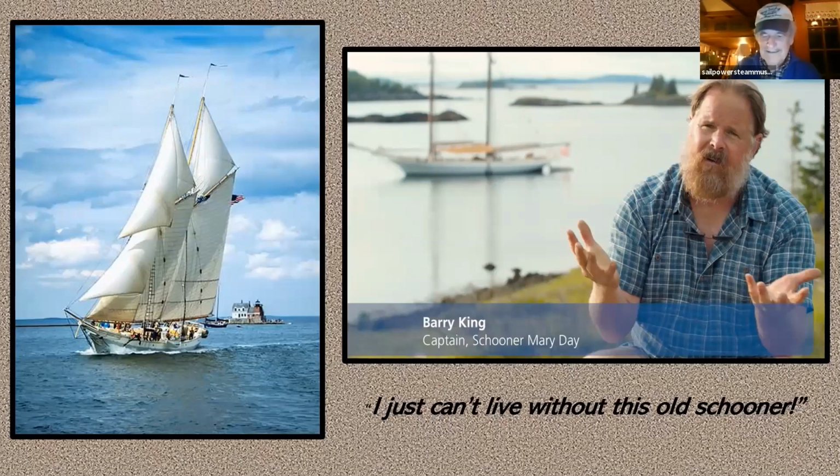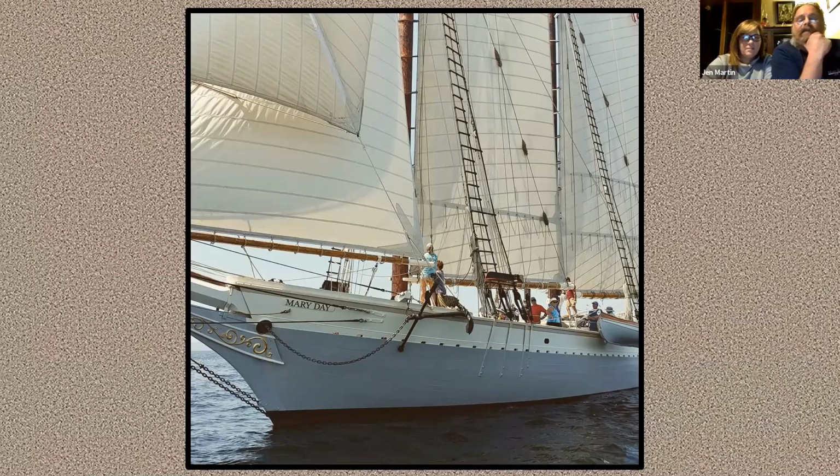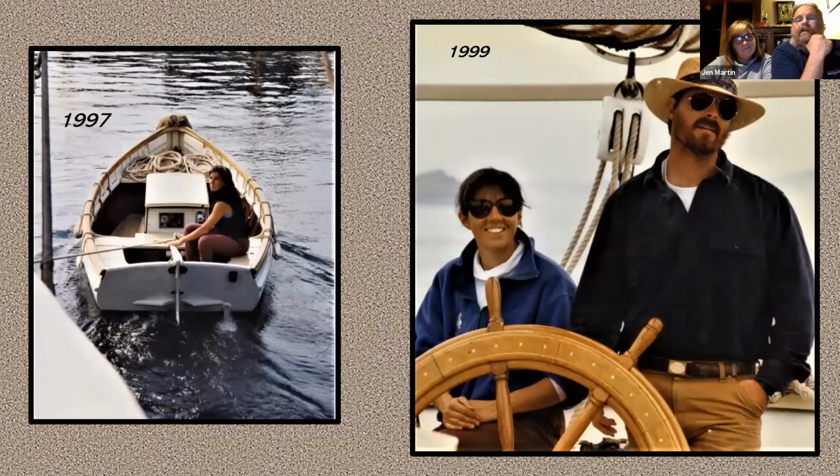So Barry King says, I just can't live without this old boat. So he took it over. And look at it. Boy, isn't she sweet looking? Beautiful, beautiful thing. Barry, you keep it up so beautifully, too. Look at those golden trail boards. What's with the golden trail boards up there? Oh, that's all Jen. If you stand still long enough, she'll gold leaf you.